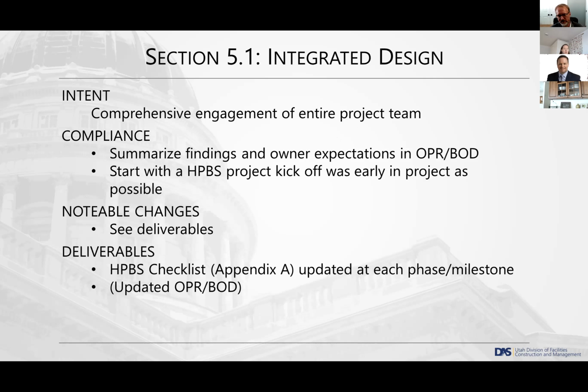So section 5.1 is about integrated design process, where we lay out what we mean by that. And really the gist of this is that we intend for this process, not just the high performance aspect, but really the entire construction process, to be a highly integrated process. And we want to bring the team together to discuss these things.